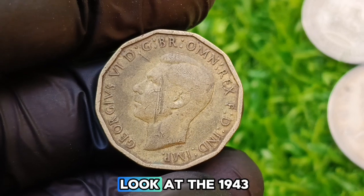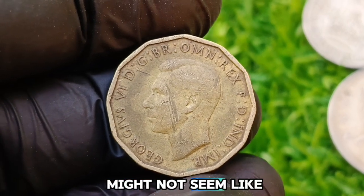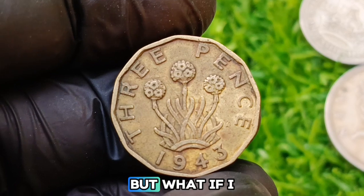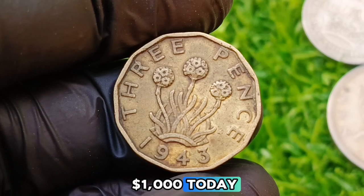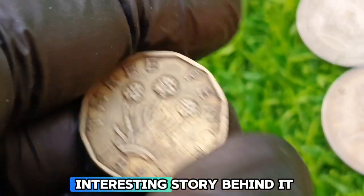Let's take a closer look at the 1943 George VI 3p coin. At first, this coin might not seem like anything special. It's small, it's old, and the design looks pretty simple. But what if I told you this little coin could be worth up to $1,000 today? That's right, this tiny piece of metal has become a valuable collector's item, and there's a really interesting story behind it.